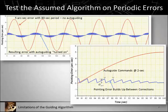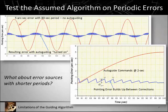And so in this particular case, this is a long period disturbance, 80 seconds, and I mean long relative to how often the commands are being given. We're issuing commands every 2 seconds, and this is a disturbance that has an 80-second period. So it turns out in this case, my auto guiding algorithm is able to more or less keep up with the accumulation of error and compensate for it. It leaves me with about 10% of the error, but it's getting rid of 90% of that error. That begs the question, though: how does this algorithm work, and how does it perform with sources of disturbance that have shorter periods?